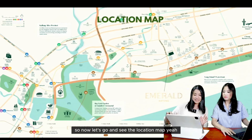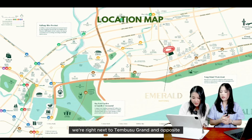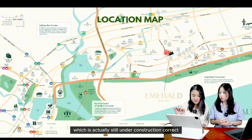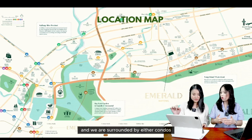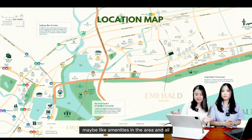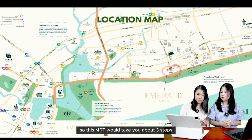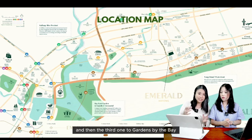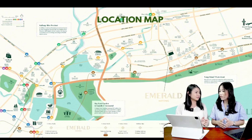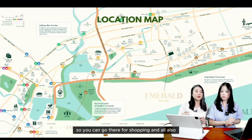Now let's go and see the location map. Just now we mentioned that we are right next to Tembusu Grand, and we are also next to a nursing home, which is still under construction. We are surrounded by condos, low-rise shophouses or black and white housing. Later we will touch on the amenities in that area. One thing to highlight is that we are a very short walk to Tanjong Katong MRT. This MRT will take you 3 stops to Gardens by the Bay, and the fourth to Marina Bay, so if you are looking at all the action in the CBD area, it's super near. It's also quite near to Paya Lebar, the PLQ area, so you can go there for shopping too.